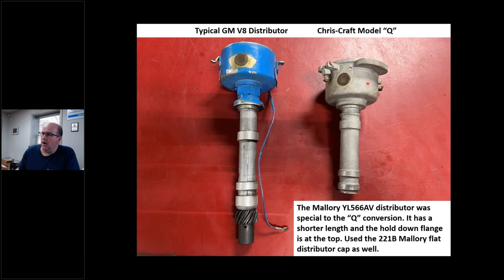And there's no getting around this. There's no replacement of the distributor. A lot of guys want to go electronic ignition. I know there's some Sierra aftermarket stuff out there. For a while, Mallory made Unilite replacement distributors, but there's no getting around this guy. He's different. I just want you to be aware of that.